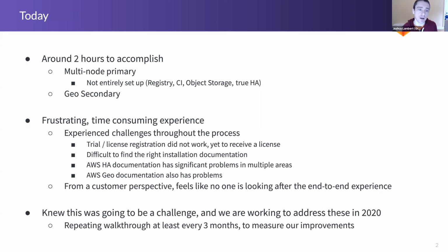It shouldn't take 2 hours to get a simple three-box setup of GitLab. We experienced challenges throughout the process. If I hadn't been relatively familiar with this and I tried to delete as much GitLab experience memory as I possibly could, it would have taken significantly longer. So when we did get stuck, I was able to unstick us just by virtue of having done this a few times.